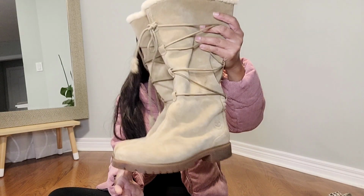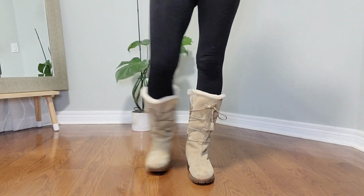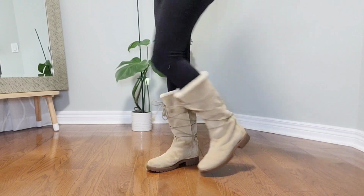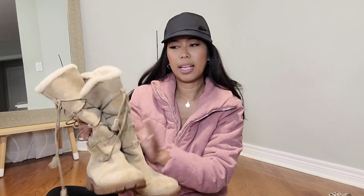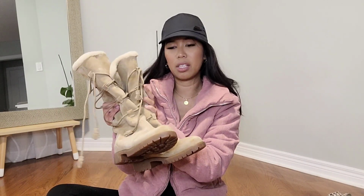First one is this pair of Timberland boots. I don't really have a pair of khaki boots for the winter time. I only have my gray Sorels. Actually, they're both gray, two of them. And I decided to get this pair because I have a couple of khaki jackets. I got them for less than $20. It's my size two. And as you may know, Timberlands, they're always waterproof, so they're good for winter time. So I'm still debating whether to keep them or not, but they're comfy. They're tall boots and it's gonna keep my feet warm.